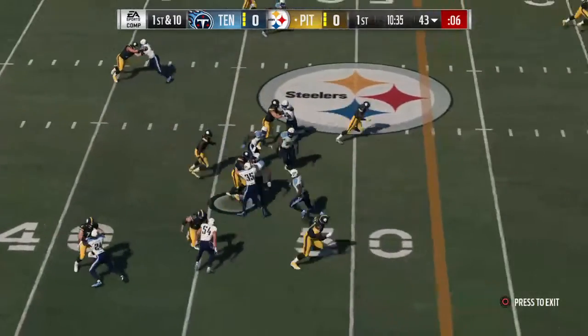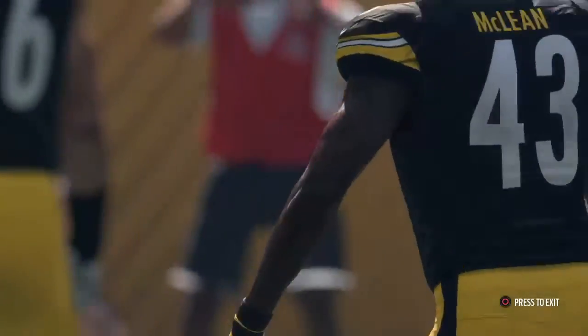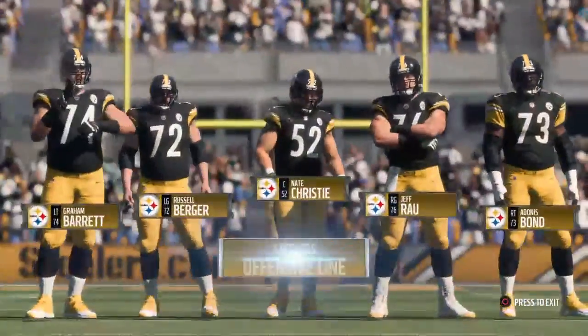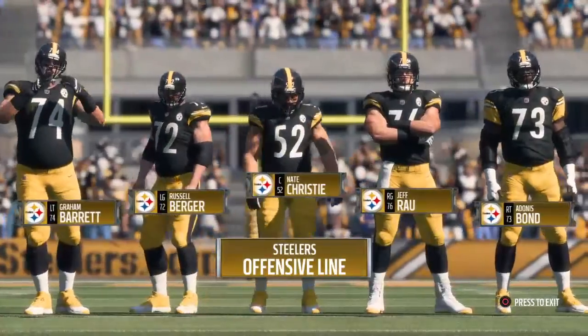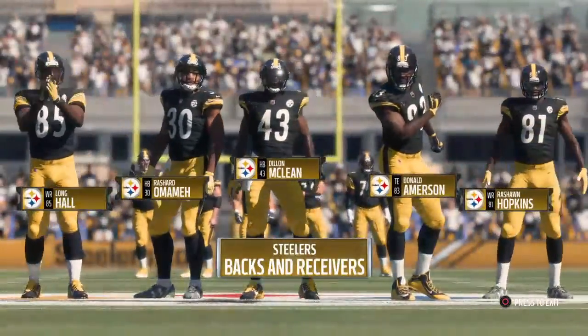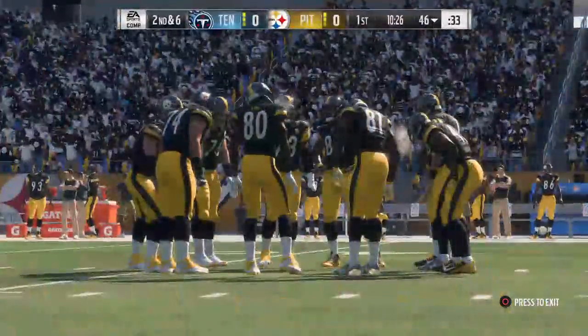Now they try the right side here. And he'll take this for about 4 up to the 46-yard line. And this O-line, it is the lifeblood of the offense. They establish the tone. Mean, nasty, physical. They can't wait to get after people. That allows the rest of the offense to feel confident.